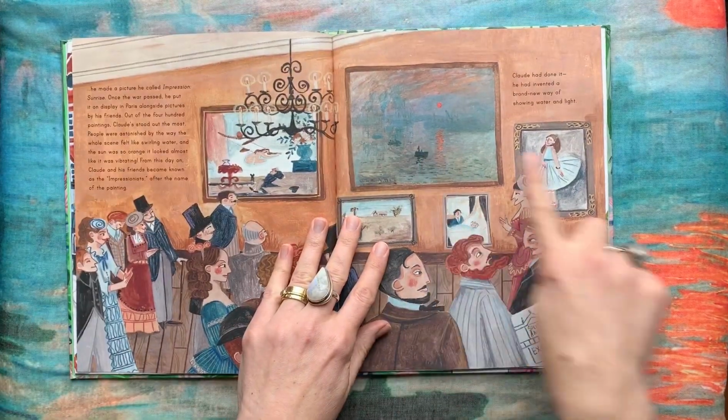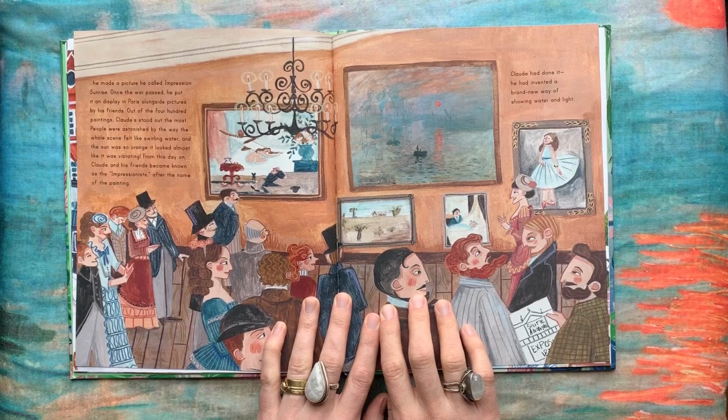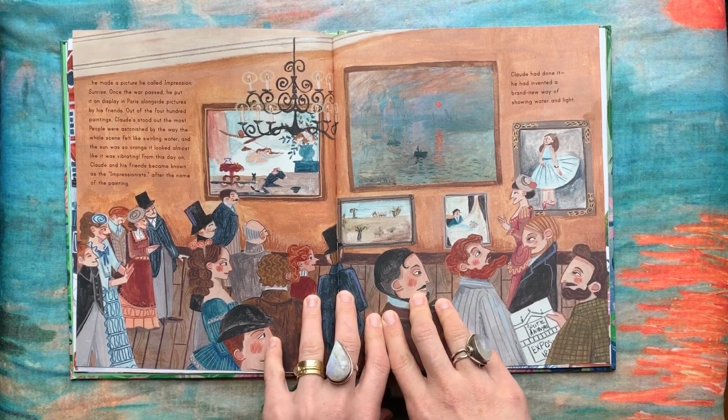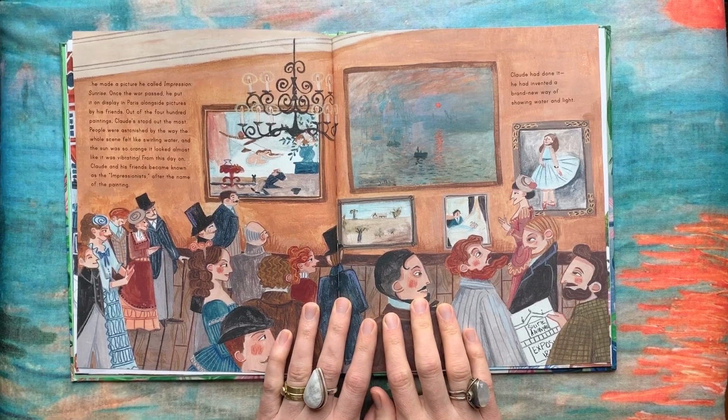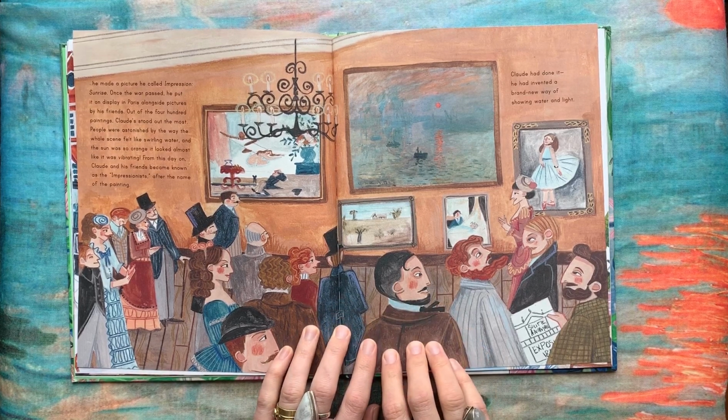Look! Maybe you recognize it. He made pictures he called Impression Sunrise. Once the war passed, he put it on display in Paris alongside pictures by his friends. Out of the 400 paintings, Claude stood out the most.